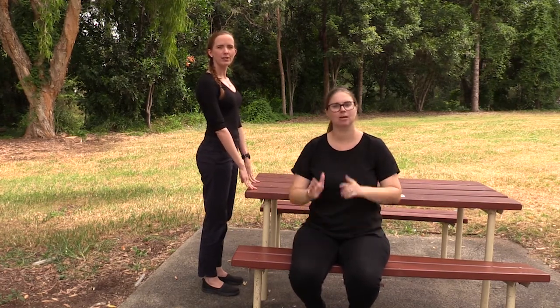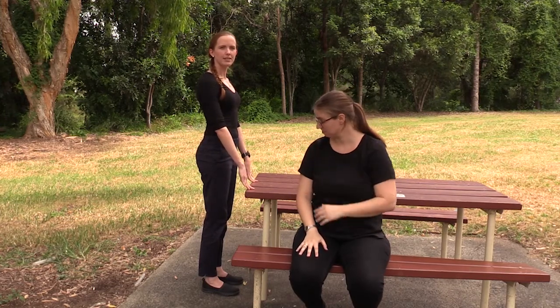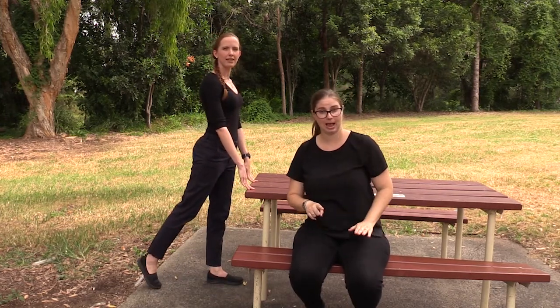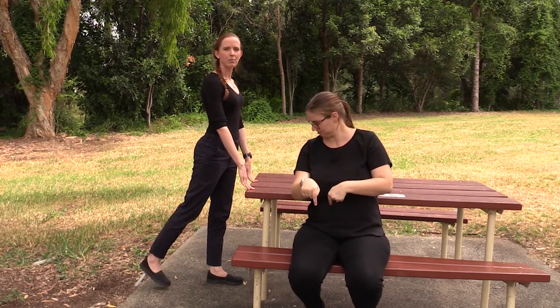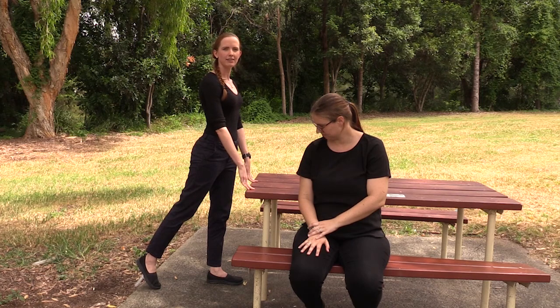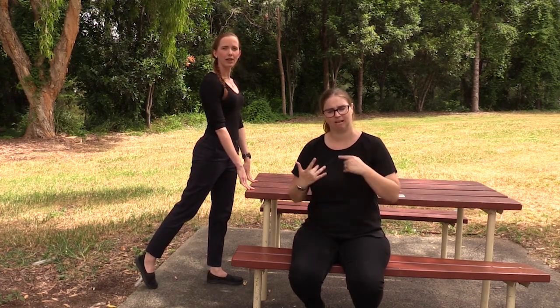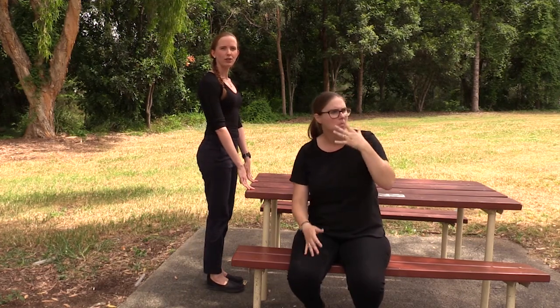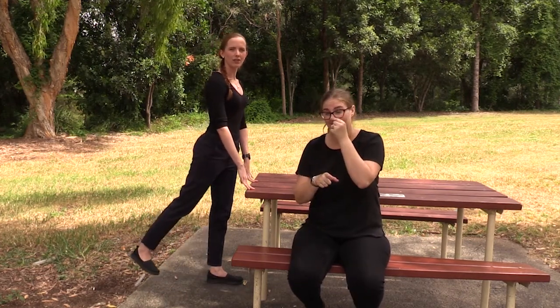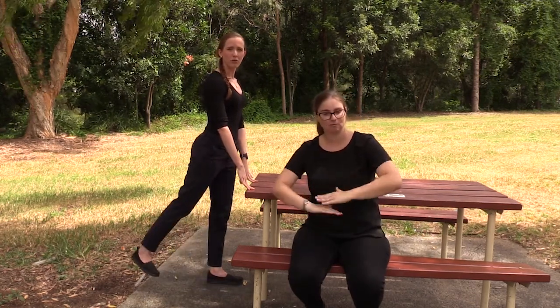So the first one we're going to do is taking your leg backwards behind you. To start with, you step it back and touch your toe down, then bring it back together. Back, touch down, back together. If that's too easy or you would like to challenge yourself, you can then do it without touching your leg down. They don't have to be very big movements.